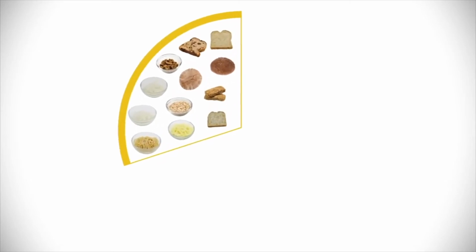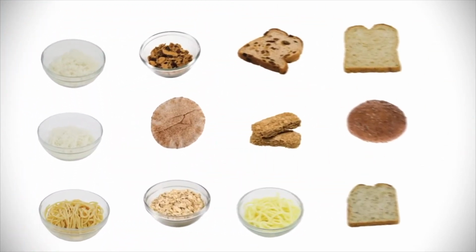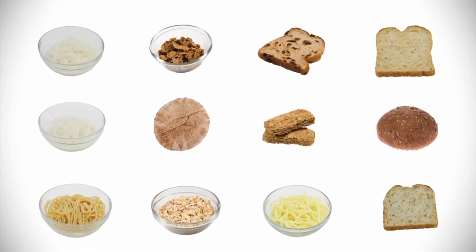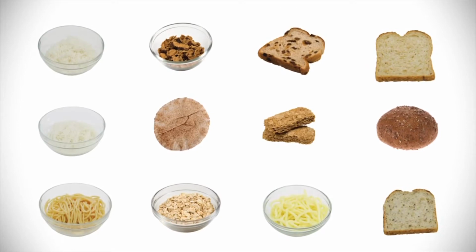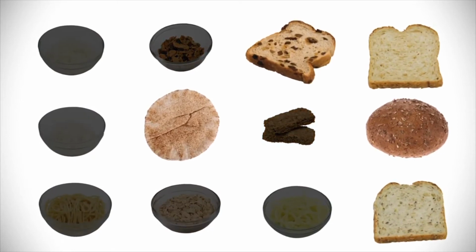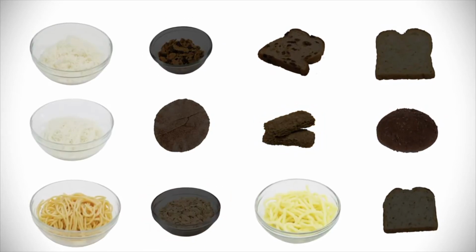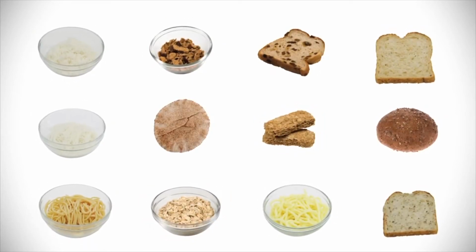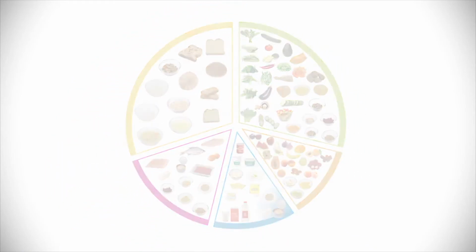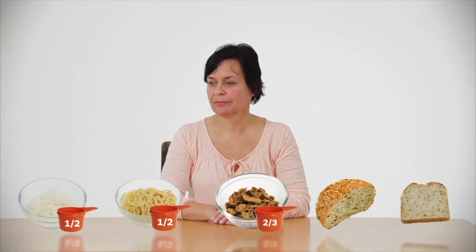Foods from the grains and cereals group are a good source of carbohydrates. Carbohydrates are very important because our brain and muscles need them for energy. Grain and cereal foods can be broken up into 4 main groups. These are breads, breakfast cereals, grains and other products. Most adults need to eat between 3 and 6 serves of grains and cereals every day. So what does a serve look like?